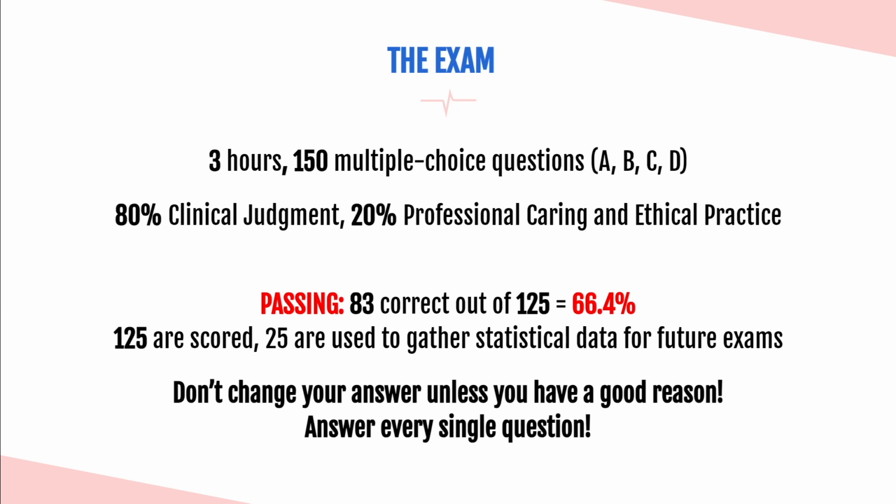Now, in order to pass, you need to answer 83 questions correctly out of 125, and this comes out to a 66.4% grade. That is totally doable. And of the 150 items, 125 are scored and 25 of them are used to gather statistical data on item performance for future exams. Now, these 25 questions you probably will not be able to answer even if you've been an ICU nurse for 30 years. They are simply there to gather data for future exams and see how people do.